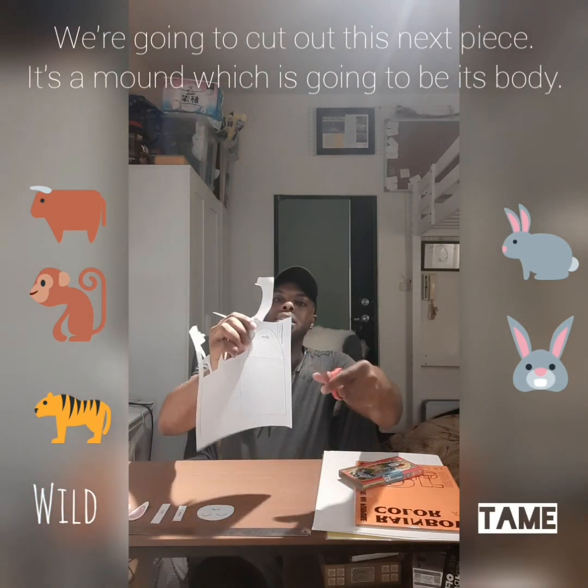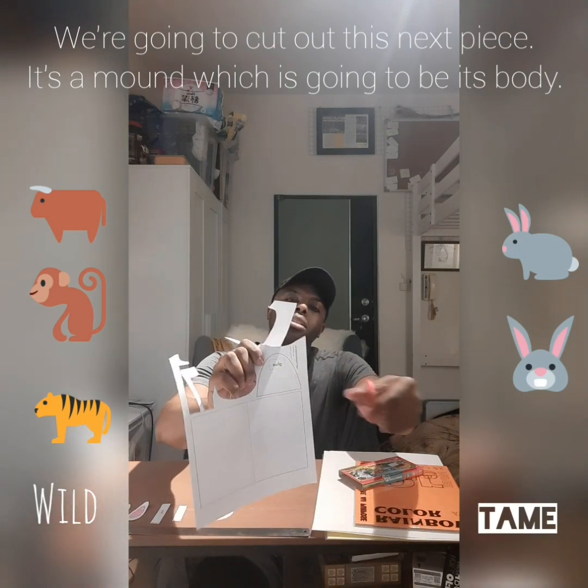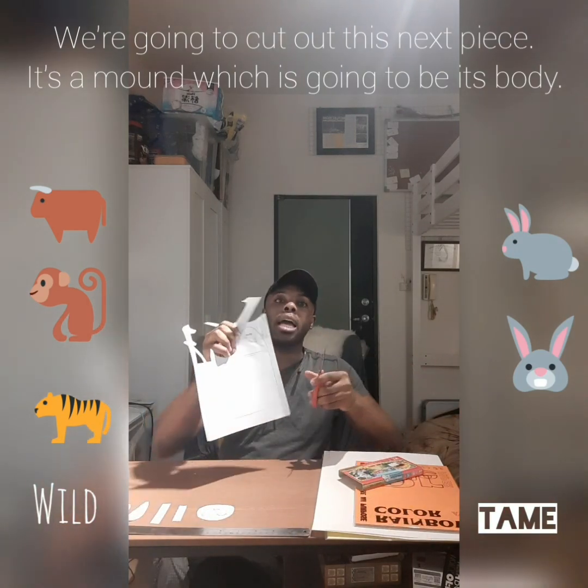Then, we're going to cut out this next piece. It's a mound, which is going to be its body.